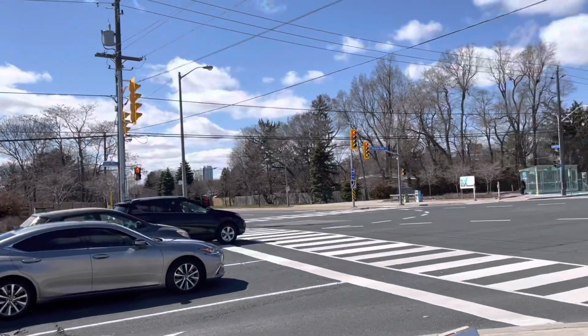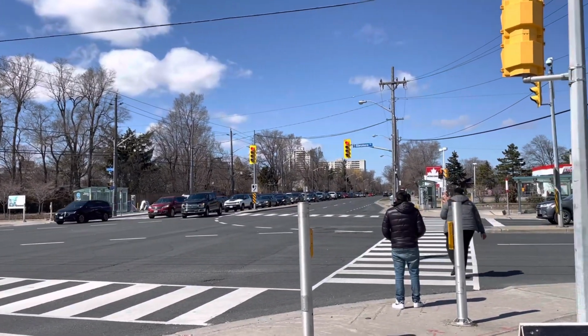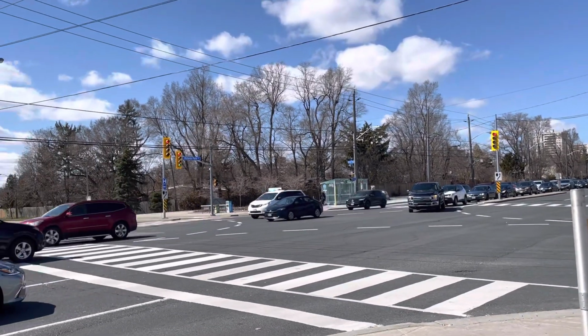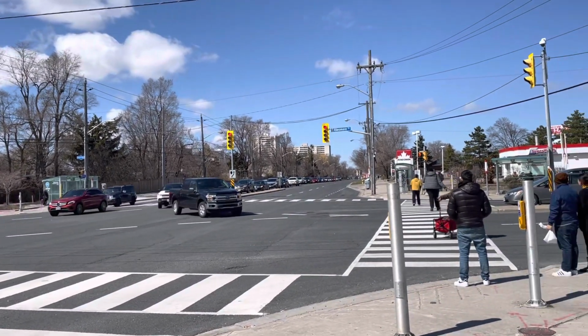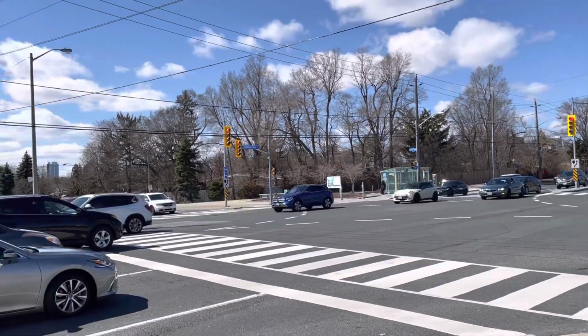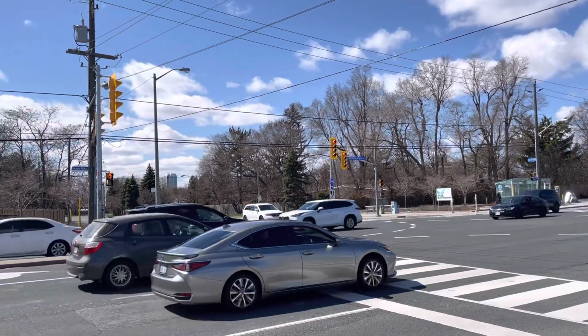Maybe I'll stand over here. So this is the intersection of Ellesmere Road and Victoria Park Avenue. So this is where Ellesmere Road comes to an end, and then just west of Victoria Park Avenue is where York Mills Road begins.